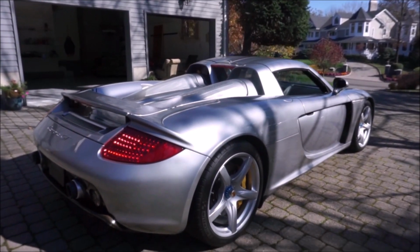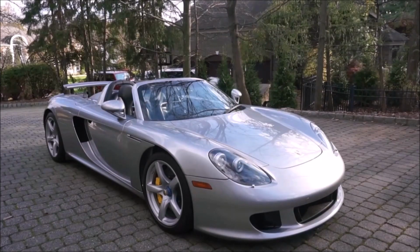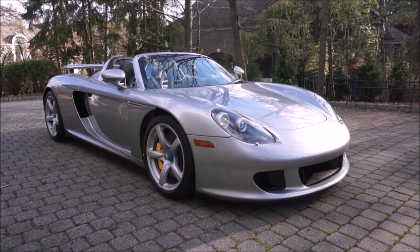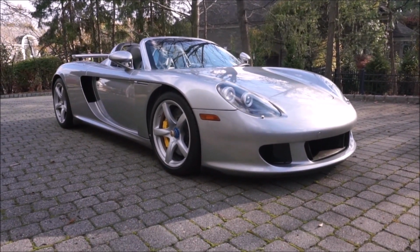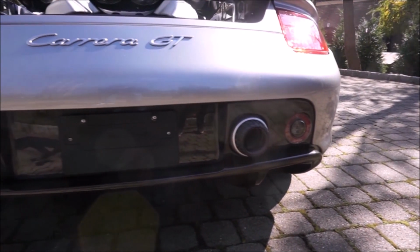I know Magnum drove a Ferrari, but he should have drove a Carrera GT. And as Higgins said, the old Higgins, not the new Higgins, oh my God. It's just amazing. I'm speechless after being in this car. I see why this is Doug DeMuro's dream car. You know what? It's probably my dream car too.